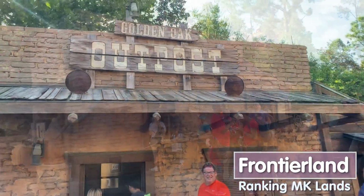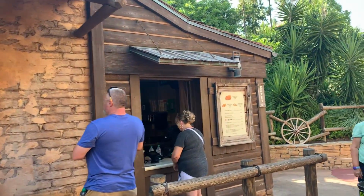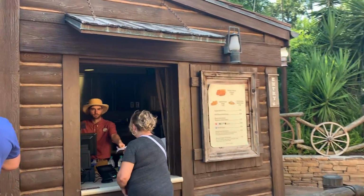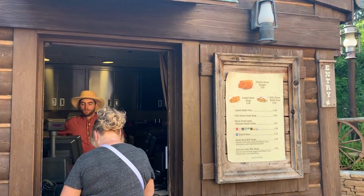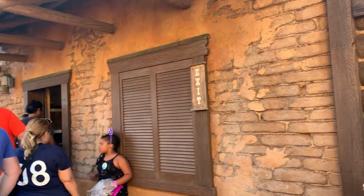Frontierland. Golden Oak Outpost. They do sell chicken nuggets and some fun snacks, but it's a limited menu because it's a kiosk. Does anyone remember when this used to have McDonald's french fries? Those were the days.